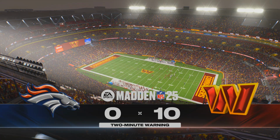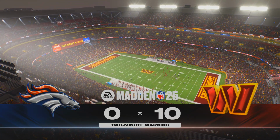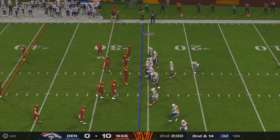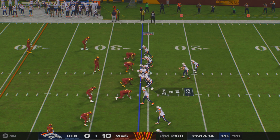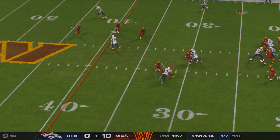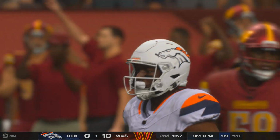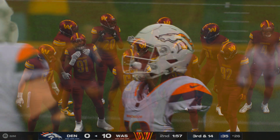We've hit the 2-minute mark of the first half. 10-0 our score. Sacks, a growing theme in this first half. This is 2nd and long. To throw, here's Nix. Oh, he dropped it. They were looking for him in the middle third. He couldn't catch it. Now 3rd down.